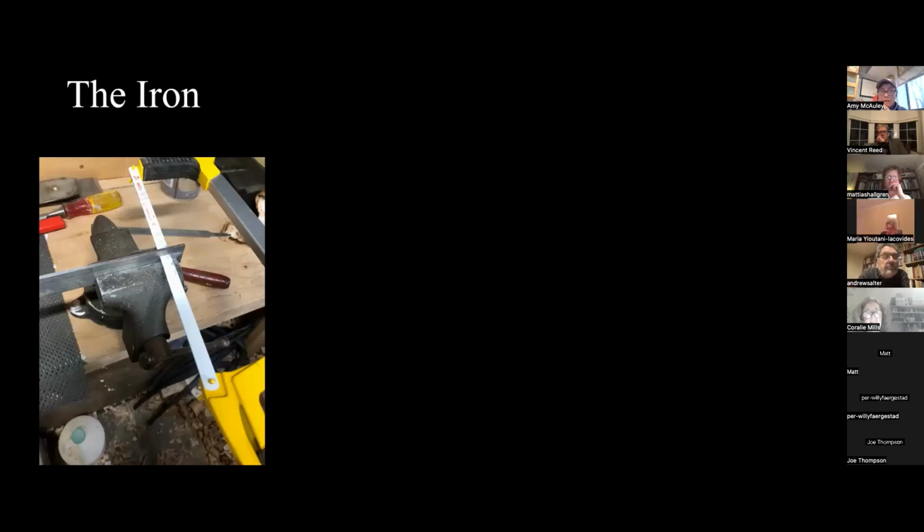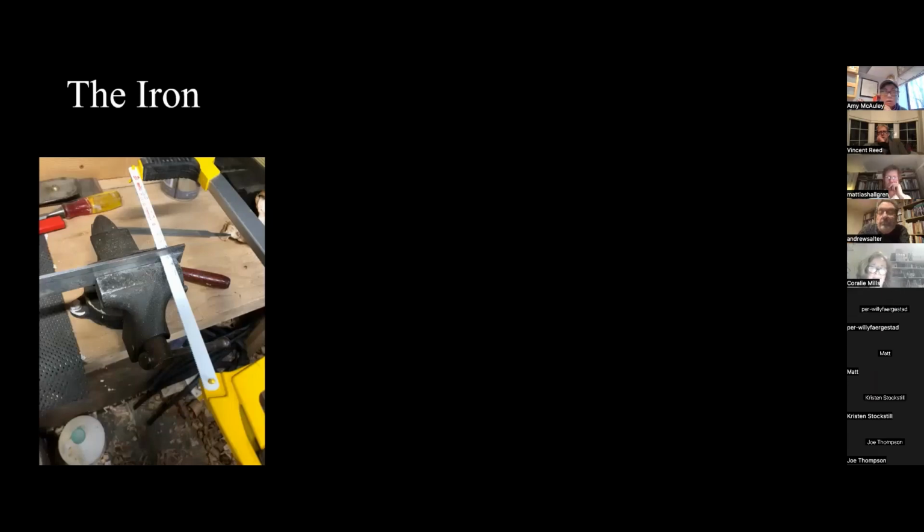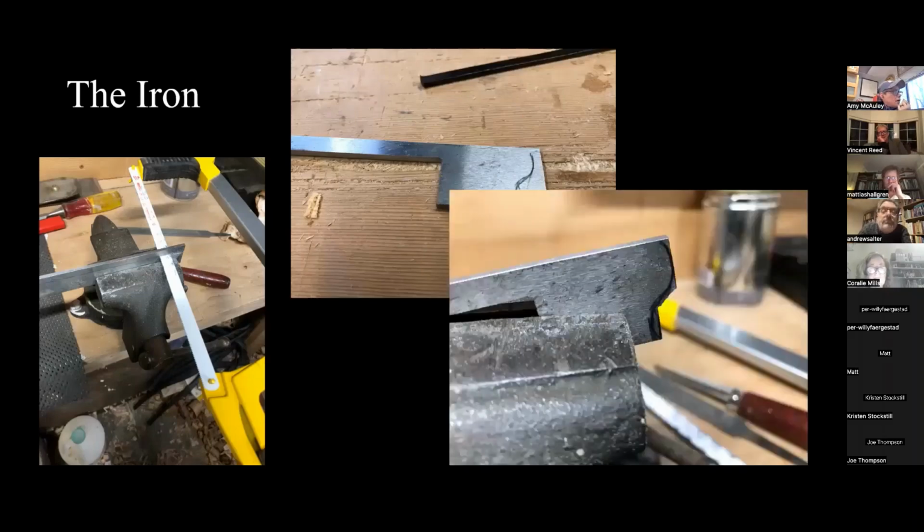So I decided that, okay, I need to learn how to do this as well. I start with O1 tool steel, 1/8 inch thick, usually an inch wide, depending upon the plane that I'm making. You can see I just cut it out with a hacksaw. I draw the profile. I put this into the mouth of the plane and wedge it and then just draw it on there. Then I hog it out with a hacksaw, and at this point I do most of the fine tuning with small files.